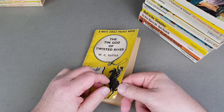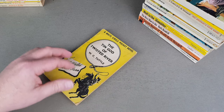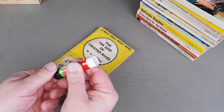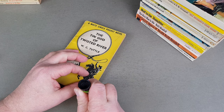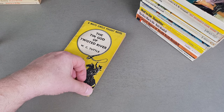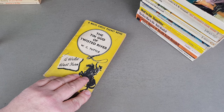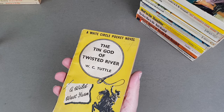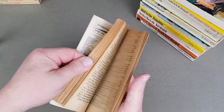And it's a Western. And look at that, the tiny bit of corner of the cover has come away. So I've got some good Pritt Stick here. I'm just going to whack a bit in there, and that should hopefully be enough to glue that down. The Tin God of the Twisted River. There we are. These are very, very delicate.